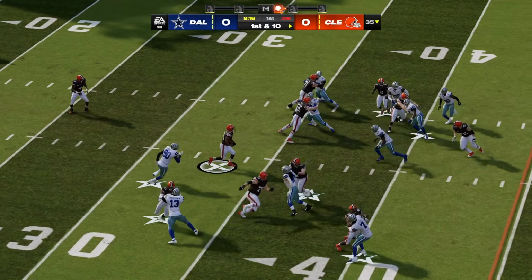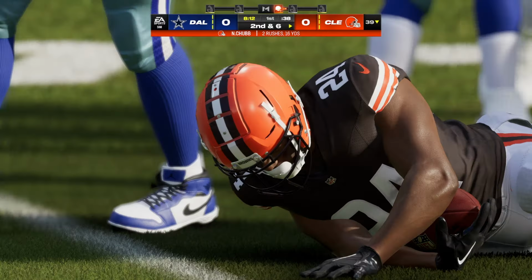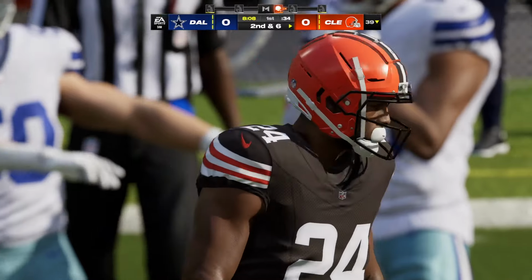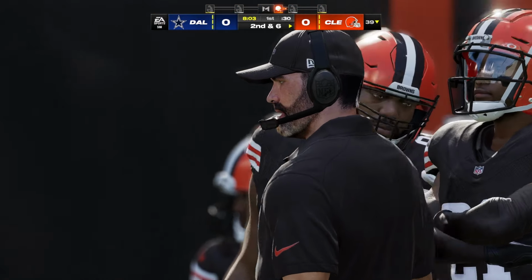They run it again with Chubb. And he'll take this ahead for about four. Second down coming up. Well, you don't turn your nose up at a gain of four, do you? They'll take that on first down. Playbook's got to be pretty well open on second and six.